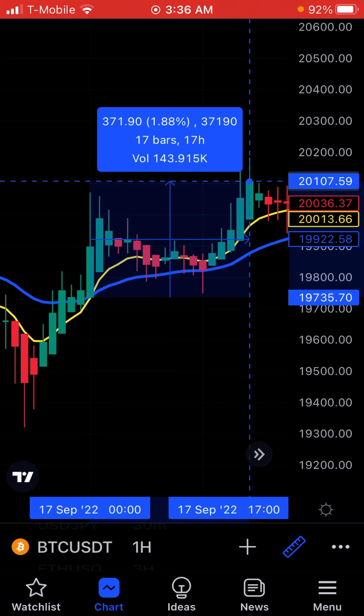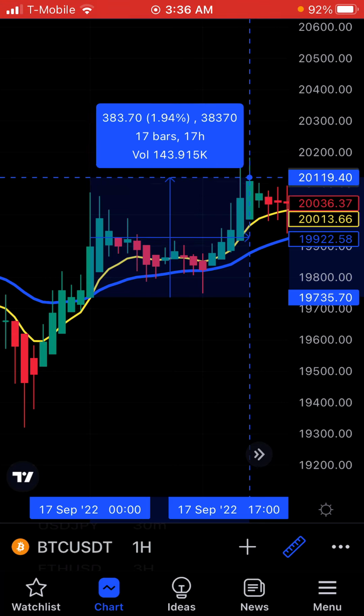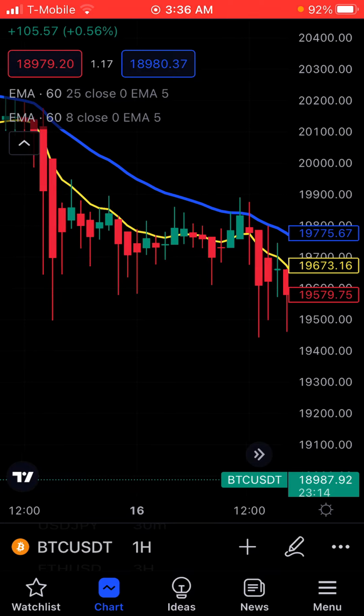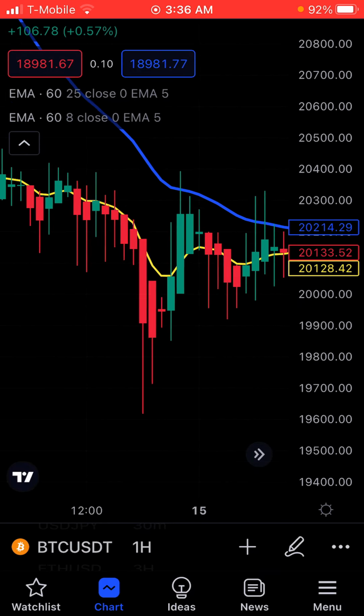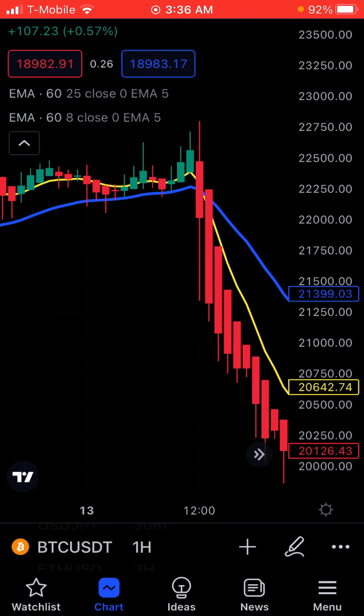And that's 1.68% in 17 hours. So it's really easy to probably make 1 or 2% a day using this strategy. You just have to find the moments that it's crossing up. I'm going to do a couple of other examples because I think you guys get the idea.